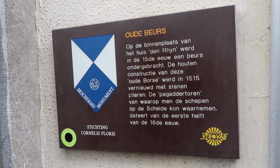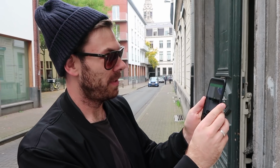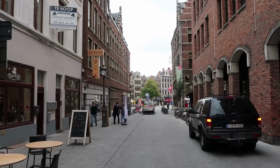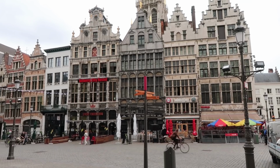You playing with your favorite new toy? Yeah, so sometimes there's these plaques that are written in Dutch and I can't read what they say. So with the Google Translate app, I can actually go like this and it translates it live. It's so crazy. Wow.